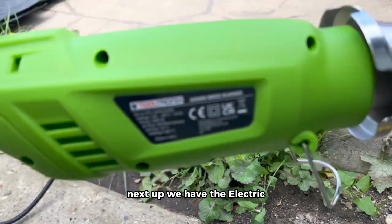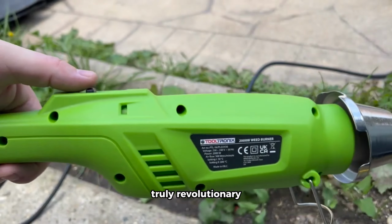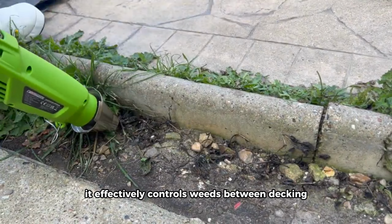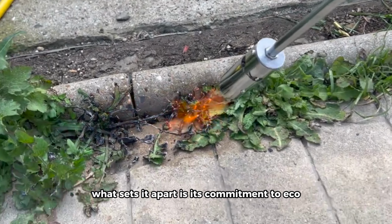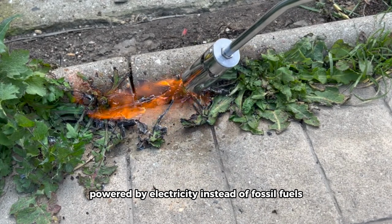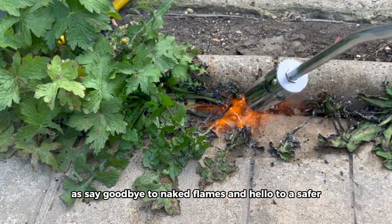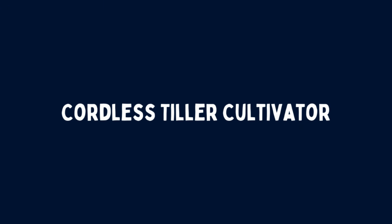Next up, we have the electric herbal burners weed burner, an environmentally sound weeding solution that's truly revolutionary. With a flame reaching a scorching 650 degrees Celsius, it effectively controls weeds between decking, channels, or stone edges. What sets it apart is its commitment to eco-friendliness. Powered by electricity instead of fossil fuels, it operates without the need for chemicals, yet produces the same results as traditional burners. Say goodbye to naked flames and hello to a safer, greener weeding experience.